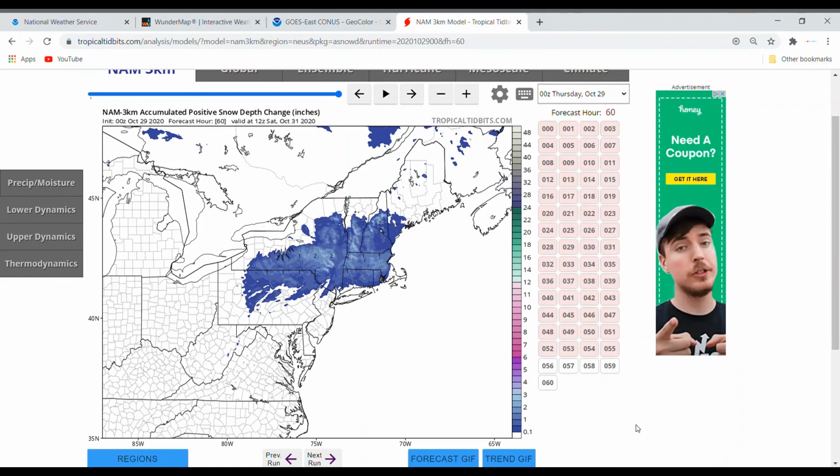But that is the picture for this storm as it heads to the northeast and eventually off the coast.